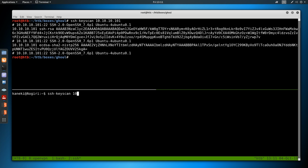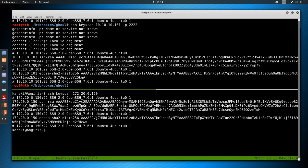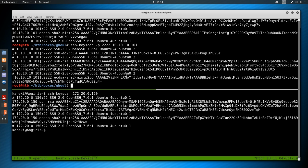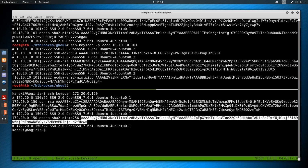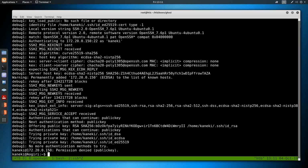ssh-keyscan 172.20.0.150. We can see these are definitely different. This one ends in SKGA. This one ends in FHCW. And if we tried -p for 2222, maybe it wants it beforehand. We see this is definitely different because it's a different Ubuntu OS. So this is a new box. And when we try to log into it, ssh -v 172.20.0.150, we get authentication, nothing else.